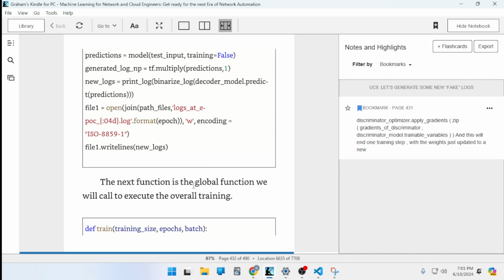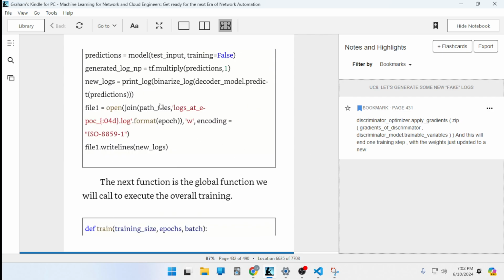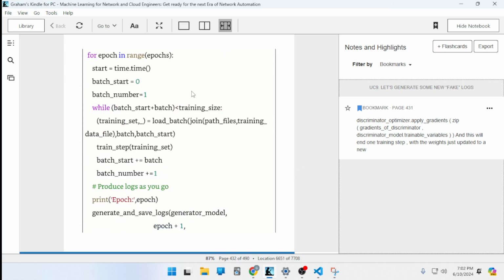The next function is the global function we will call to execute the overall training. I guess it doesn't complete that thought.